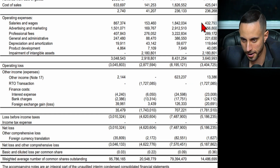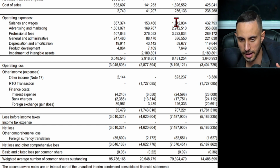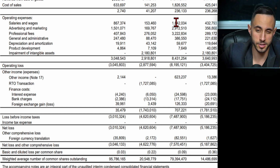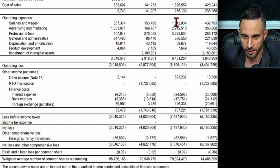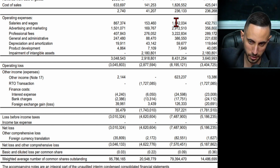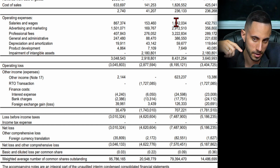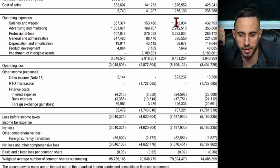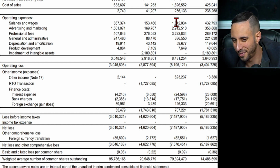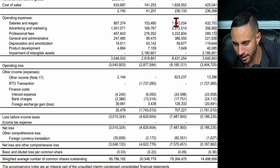So let's compare for the 3 months ending September 30th, last year versus this year. So to take a look and see, the operating loss. So for the 3 months, September 30th, 2020, they took an operating loss of 2.8 million. For the 3 months, September 30th, 2021, they took an operating loss of 3 million. So with an increase of roughly just under 200,000. So that's not too bad comparing those 3 months year over year.